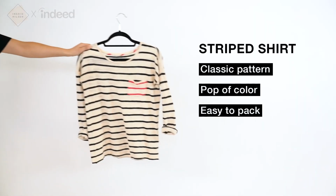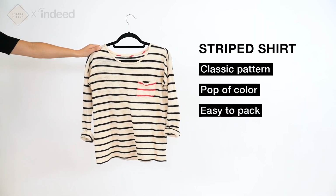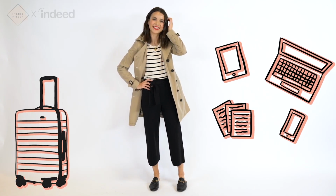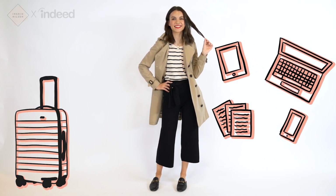When I travel, I really try to pack within a color palette, so I like wearing neutrals with a pop of red, especially because I love red lipstick. This way, I know that everything's going to go together and I can wear them in a ton of different ways. But you can really work with whatever colors you like.